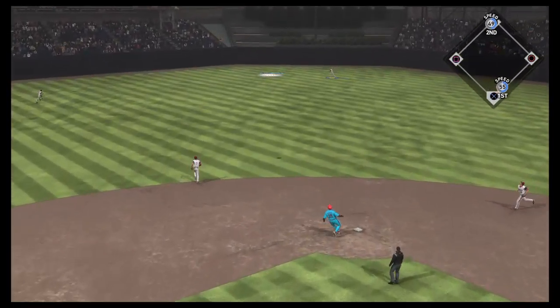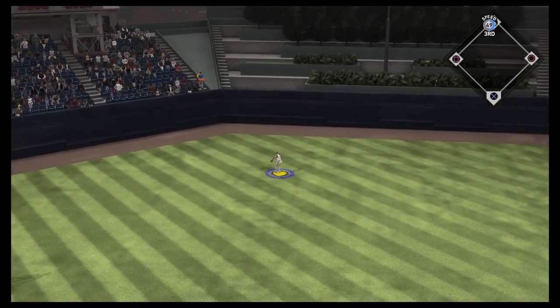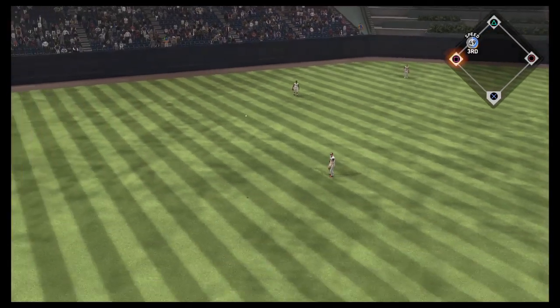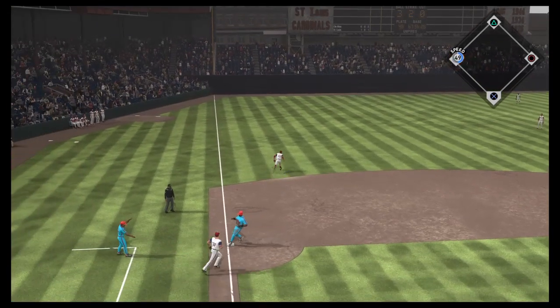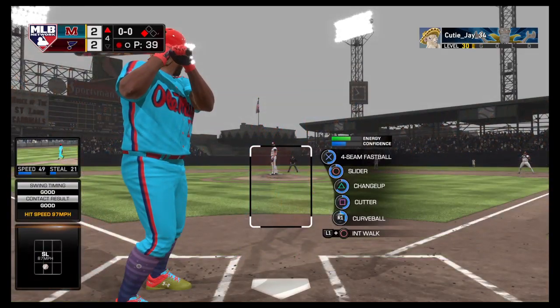High in the air out to center field. Catch made out there in center field as the runner will tag from second. And he'll make it up to third safely here with 1 away.